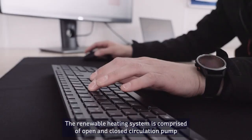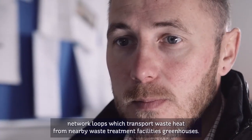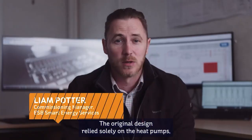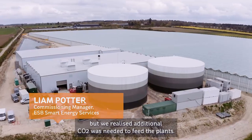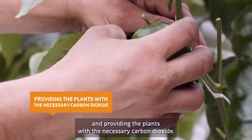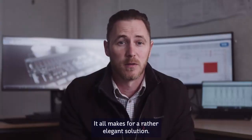The renewable heating system is comprised of open and closed circulation pump network loops, which transport waste heat from nearby waste treatment facilities to the greenhouses. The original design relied solely on the heat pumps, but we realised additional CO2 was needed to feed the plants, so we added gas-fired combined heating and power units to provide electricity for the heat pumps, while providing the plants with the necessary carbon dioxide. It all makes for a rather elegant solution.